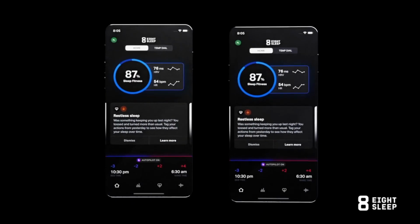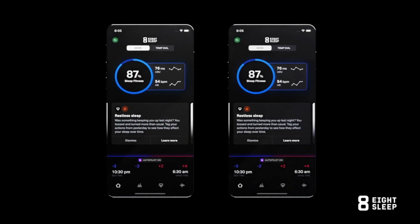You can also use the 8 Sleep app to track your sleep score during the night, which you can track over the course of multiple days, and it helps you get insight into the amount of sleep you're getting as well as the quality of that sleep and how that changes over time.